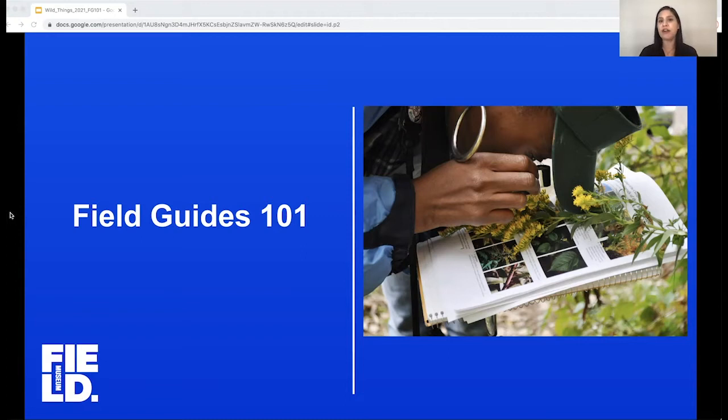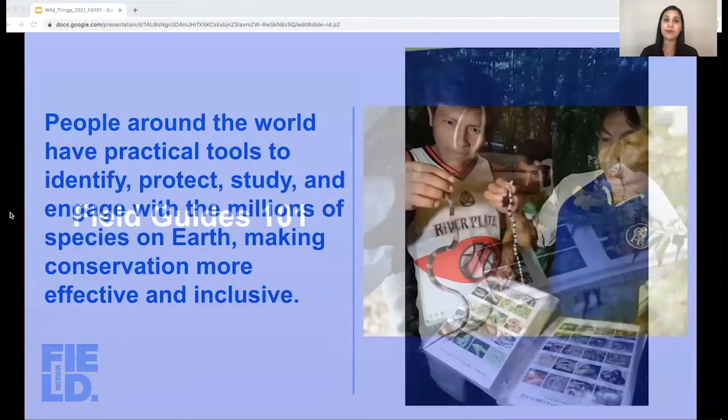Today, you will learn about our Field Guides initiative and everything there is to know about Field Museum Field Guides. I will also show you a few Chicago region guides that you will find useful and inspirational.